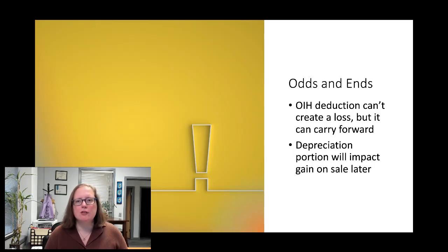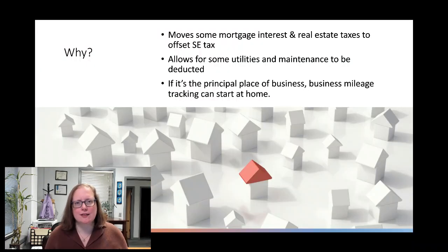So definitely something to keep in mind. It's usually minimal, but it's something to keep in mind. So why are we taking this home office deduction? Why do we care? Partly because we're moving some of that mortgage interest and property tax from itemized deductions, which we've talked about before, may or may not actually be benefiting you. It's moving it over to be a business expense, which is reducing your self-employment tax, so reducing that 15% Social Security Medicare tax. It's allowing for you to deduct some of your utilities and maintenance on the home, which otherwise wouldn't be deductible.